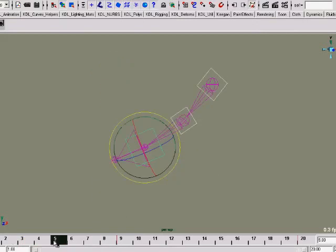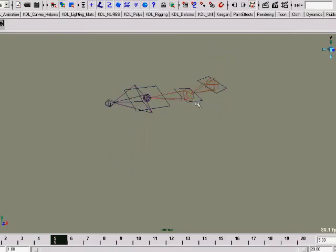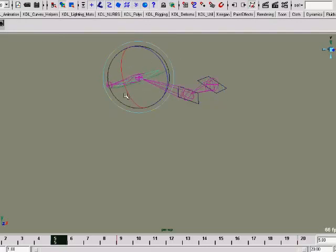Okay, maybe we do. Maybe I'm being a bit harsh. Maybe I'm being too opinionated. But the way I look at it is, I need to know how to animate, not know how to manipulate a machine.